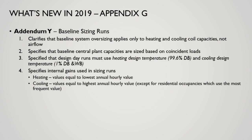It also specifies the internal gains to be used in the sizing runs. It tells you for your heating sizing that you set all your internal gains to the lowest hourly value that you use in the simulation. And for cooling, you set it to the highest annual value that you use in the simulation. That's a conservative approach. It does give an exception for residential occupancies, where instead of using the highest internal gain for cooling, you use the most frequent internal gain for cooling. And that's specified in the ASHRAE Handbook of Fundamentals, and that's why that is done.